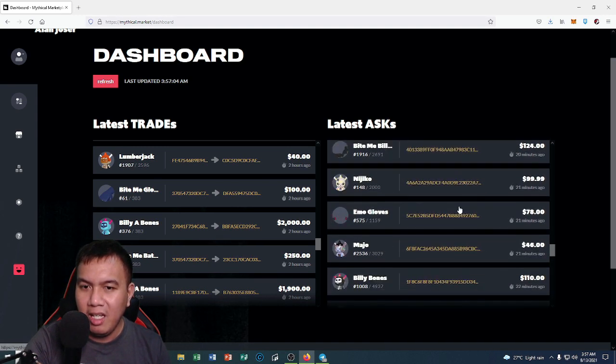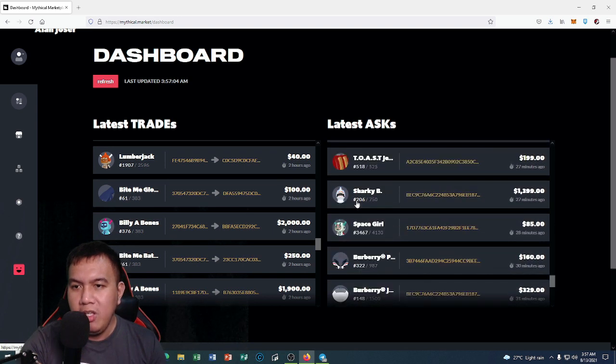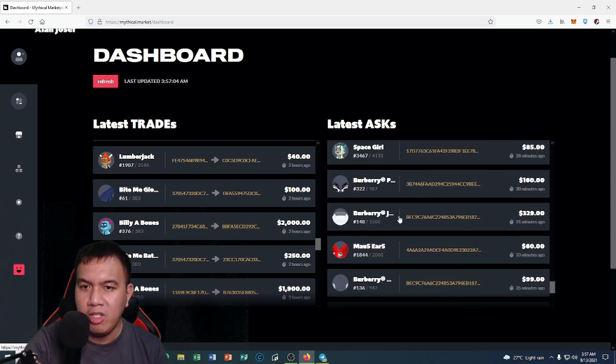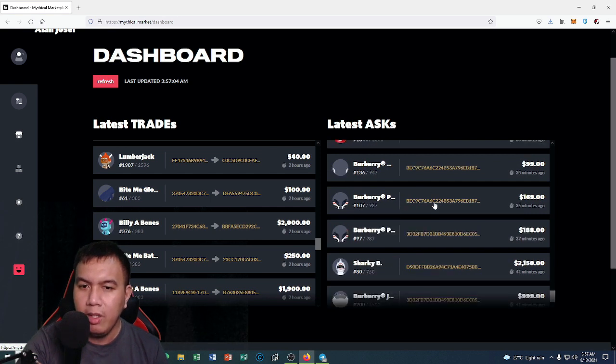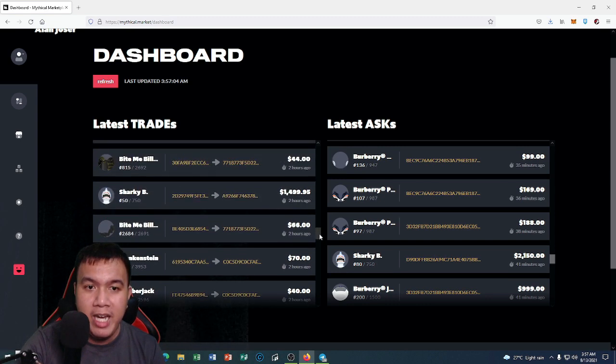Let's see. Are there any other Sharky Bs on sale? Issue number 206 is selling at $1,399. For this aqua shoe, 160, jetpack 329, issue number 148. Another Sharky B, look at this. Issue number 80, selling at $2,150. If we go back to the latest trades, let's see if I can find it.